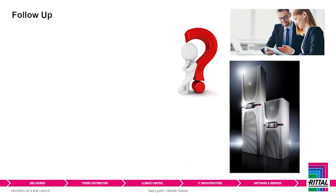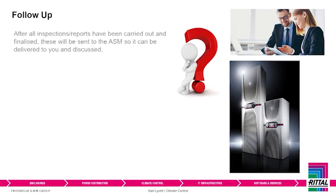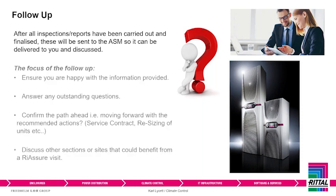So after all this has been done, you've had your advanced inspection, etc., you then go on to the follow-up. So the ASM will be given all the final reports or inspections, etc., and they will come and deliver it to you in person and discuss. As we said, it's very important that it's done in person. So the focus of the follow-up is very simple. Are you happy with the information that you've been provided? Do you understand it? Do you have any other questions that you need answering to confirm the path ahead?